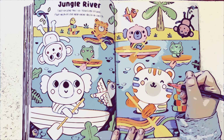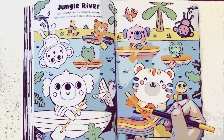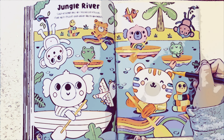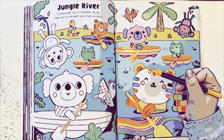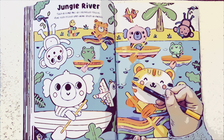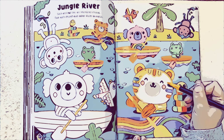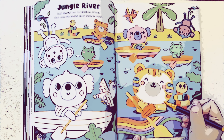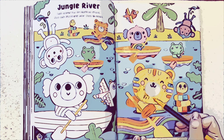Color his cheeks pink, and then we have one color left. What's it gonna be? That's right, it's orange. Tigers are almost always orange. But there are white tigers, and those tigers are of course white. Yay! Tiger was a lot of work, but we're done.